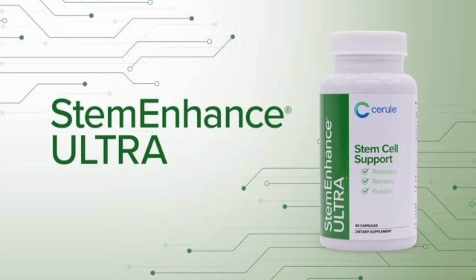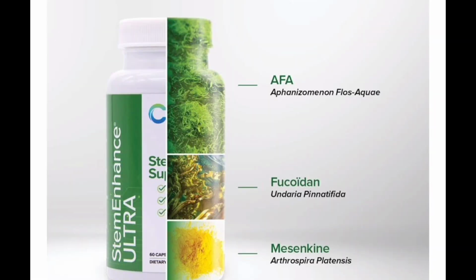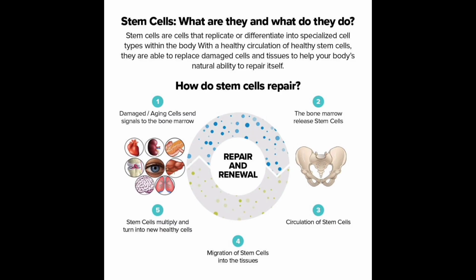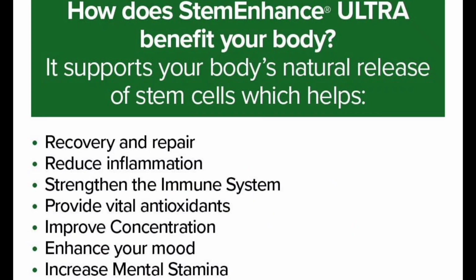Yeah, it's pretty amazing. So we naturally produce fewer stem cells as we age. Exactly. It's like having fewer workers on that construction crew as time goes on. Oh, I see. By the time you hit 65, your natural stem cell release rate can drop by like 90%. Wow, 90%. Yeah, it's a huge decline, and it can really affect how well your body repairs itself. Wow, that's a big drop off.